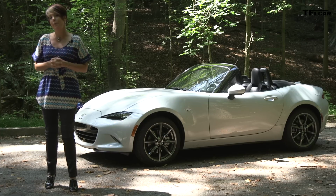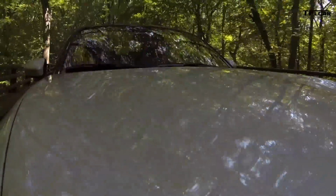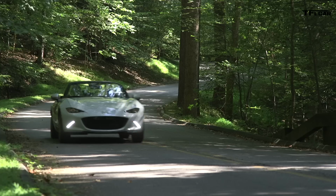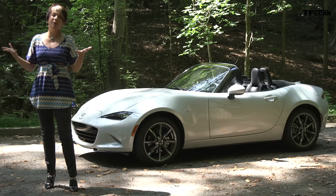Now, the real question y'all might be having is, would I buy this car over my 2004 Mazda Speed Miata? It's really tough. This one's more comfortable, it gets better gas mileage, but mine's got a turbo and hydraulic power steering, so I think I'd keep my Mazda Speed. But that's all we have time for today.